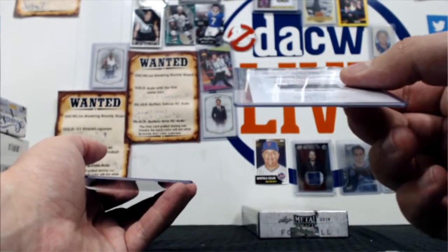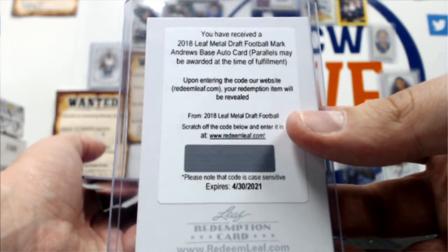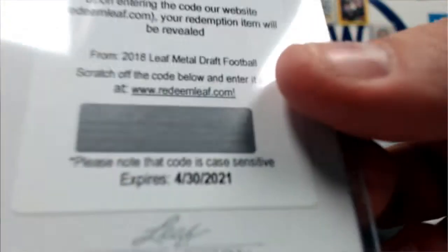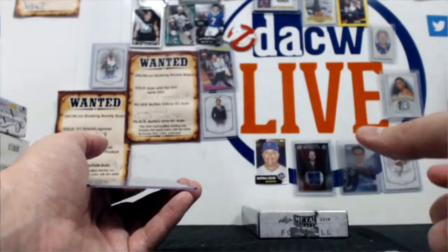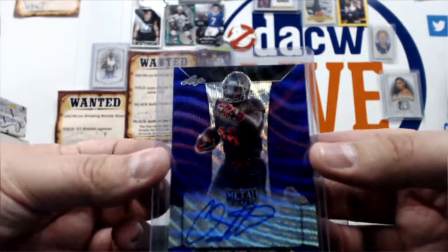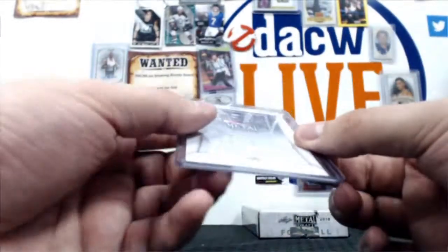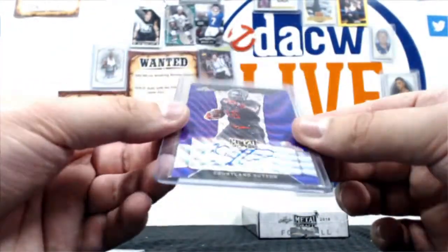A redemption of Mark Andrews auto. It's still super good. Got till 2021. Drafted by the Ravens. If you want me to scratch that off, I can email you the code if you'd like. And how about a Cortland Sutton auto? Nice hit right there. One of the top receivers in the draft. 2 of 15, drafted by the Broncos.